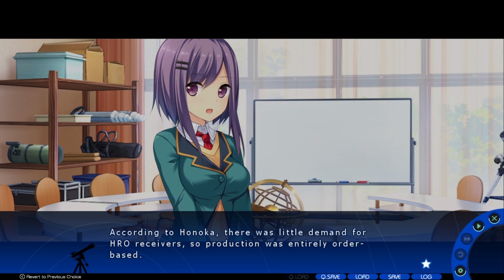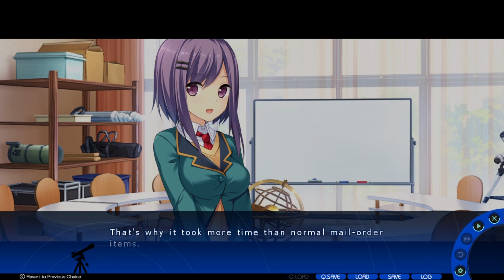According to Onoka, there was little demand for HRO receivers, so production was entirely order-based. Yeah! That's why it took more time than normal mail-order items.